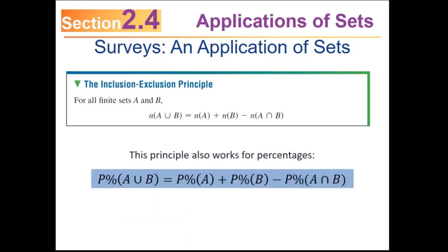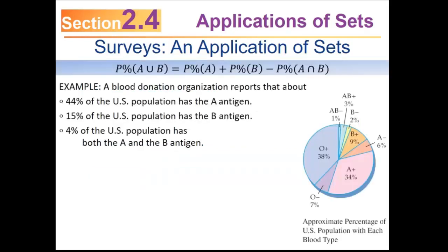I just want to throw in that if the number is a percent, it still works. I don't know if I even need to say that, but if it works with 17 and 32 and whatever, if I put a percent sign and say 17%, 32%, it still works. So I'm just throwing that out there, that if they put a percent sign on a number, the principle still works. Here's an example of something like you might see on your homework.